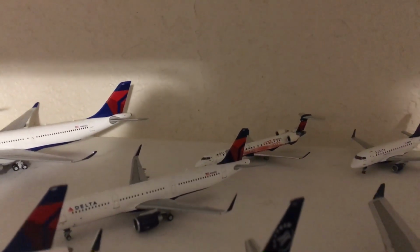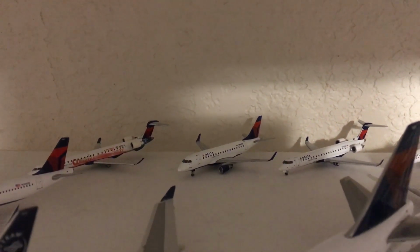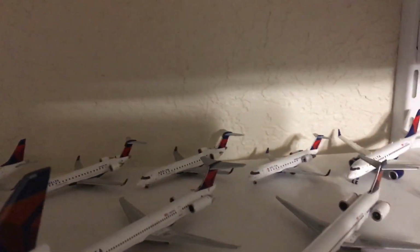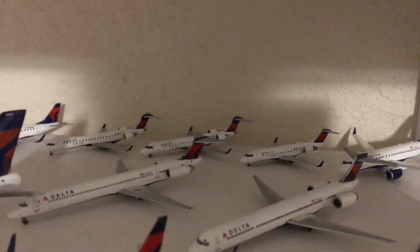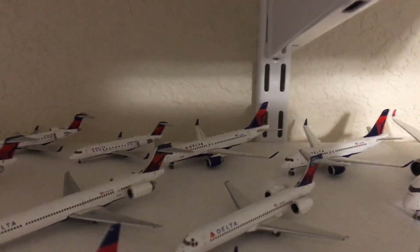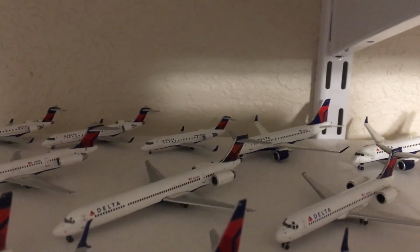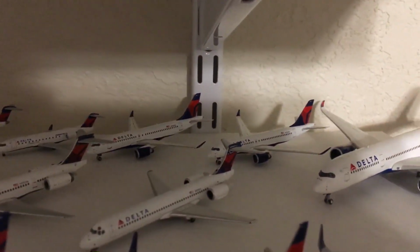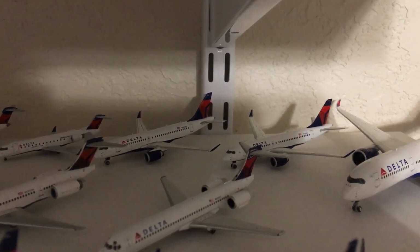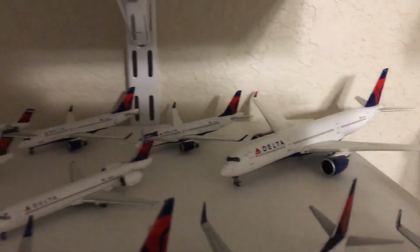Comair CRJ 900 Gemini Jets, E170 Gemini Jets, CRJ 700 number 1 Gemini Jets, CRJ 700 number 2 Gemini Jets, CRJ 200 Gemini Jets, Delta CS100 Gemini Jets, and Delta A220-100 Gemini Jets. And then we have the A350, that's Gemini Jets.